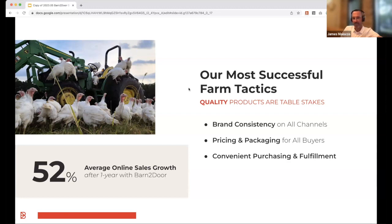So if you want to be a six or seven figure farmer, being thoughtful about how you price and package your products is key. And then this third point is really key, which is making your products conveniently available for purchase. Right. Because at the end of the day, the buyer is going to make a decision based on convenience.